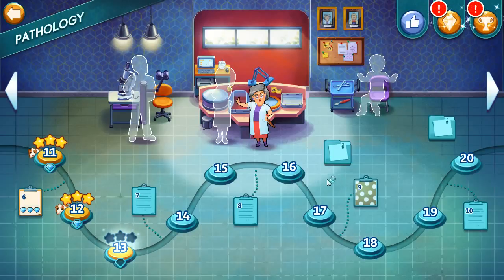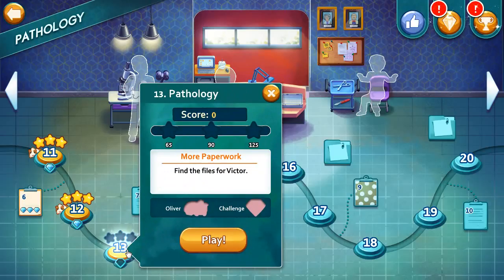Alrighty, welcome back everyone to the hospital here. It is level 13. There we go. More paperwork! Find the files for Victor. Okay, what kind of files does he want? Because if these are medical patient records, he does not have any sort of authorization to look at these files. But I guess if they're like economics files, then I guess fine.